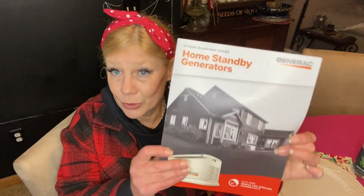This is the brochure that they gave me. I don't know everything about it. I may have to add a little bit to this video. So, they're purpose-built, pressure lubricated engines capable of handling the rigors of generator use, resulting in power that's more reliable and requires less routine maintenance than any competitive engine.